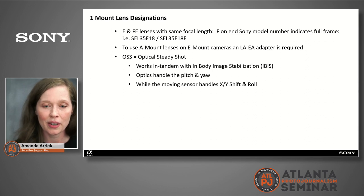Some of the other naming factors within Sony: as I said, E-mount and FE-mount, but sometimes you might see a lens that has the same focal length. The best example here is the 35 millimeter F1.8. There's actually an APS-C version of this lens and a full frame version. That's typically designated with an F at the end of the name, designating that it is in fact a full frame lens.